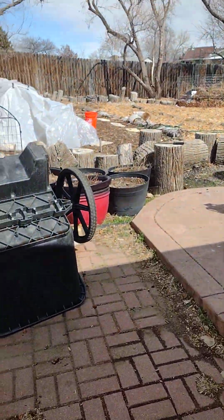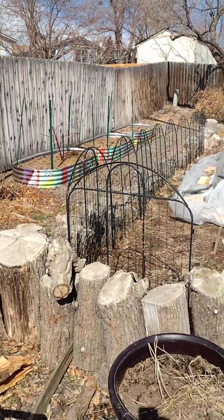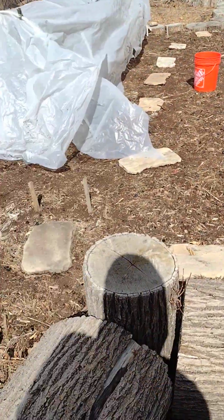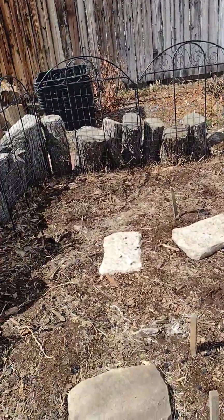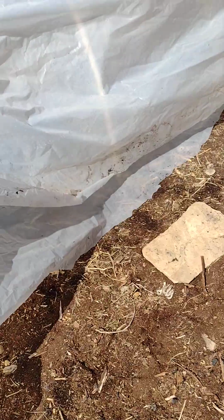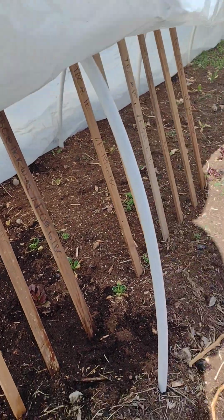Then into the back. Nothing over there is up yet. In the annual patch, I've cleaned it up. I've planted some peas in this corner along the fence. Then I have this hoop house. I planted a lot into it a while back.